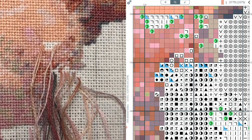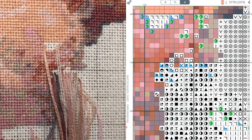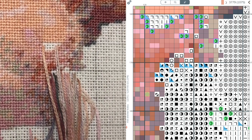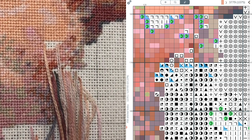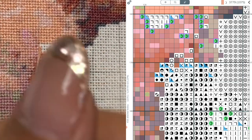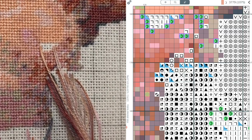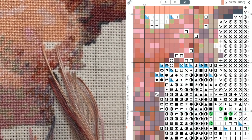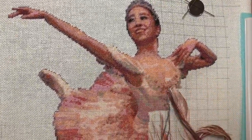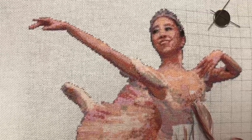And I'm really looking forward to going back to stitching on my Heaven and Earth design project. I really miss them. Actually, I'm realizing now, when I was not stitching on them for so long. So did I miss them? Yeah, I do. So after finishing this, I'm definitely going to go for it.